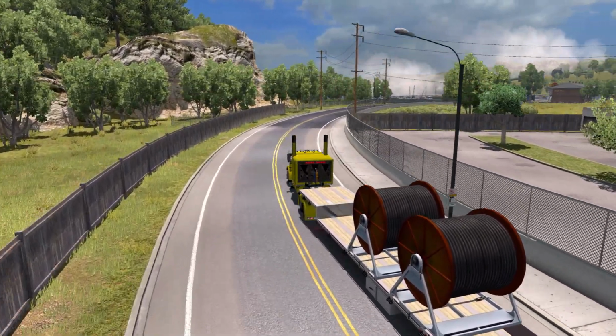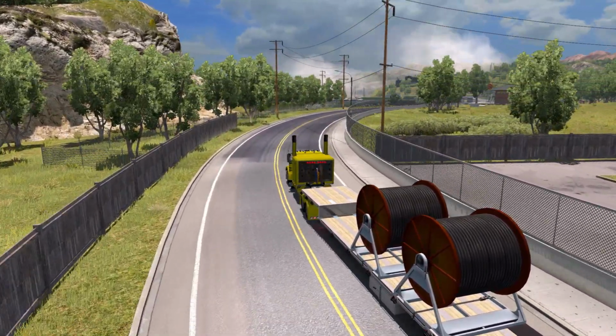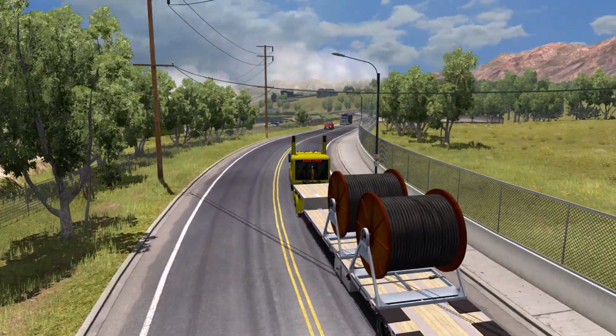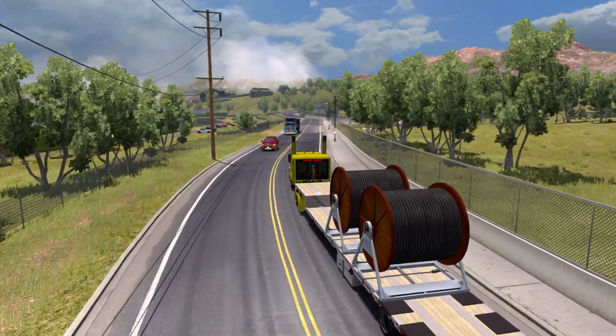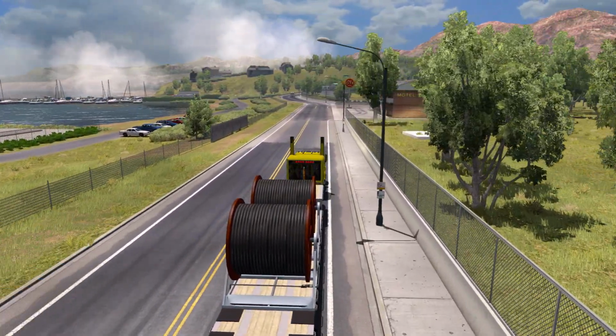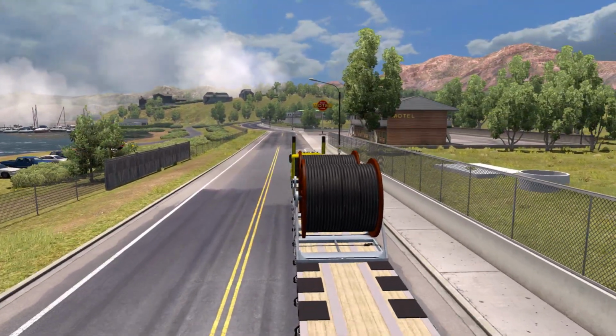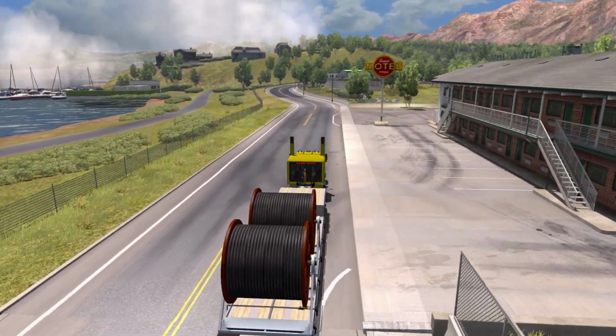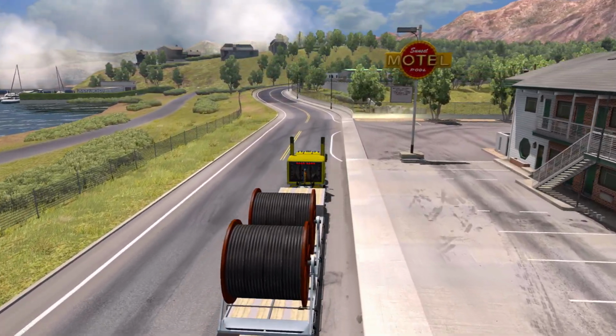So I just like the realism, the way this thing looks. It looks pretty damn good, and a lot of trailers have come out that look pretty damn good, and they keep up with the realism. So things are looking up, and a lot of the modders are really starting to hit their marks, and it's gotten better as this game has come out, which is great.